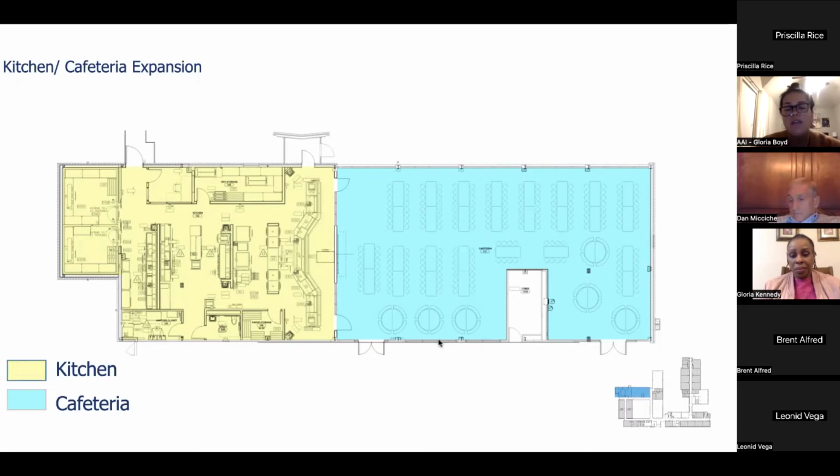In this layout, we added more storefront along the corridor, giving the space more natural light and making it feel more open and bigger than it is today. We understand that in the existing conditions, all the large kitchen equipment, such as refrigerators, freezers, and ice makers, are in the existing cafeteria itself. With this kitchen expansion, we were able to place all equipment inside this newly designed space.